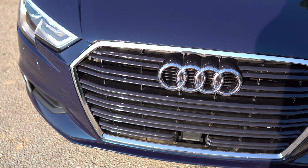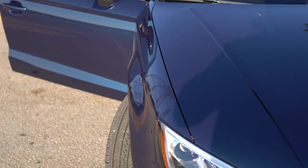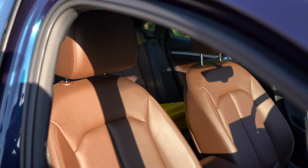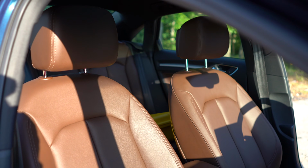And yeah, it's just super sleek. And again, I really think that this brown leather, whatever the name of the color is, really sets it off. What do you think?